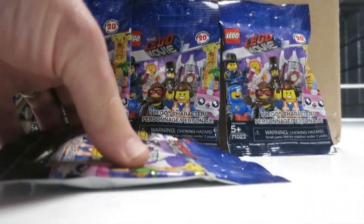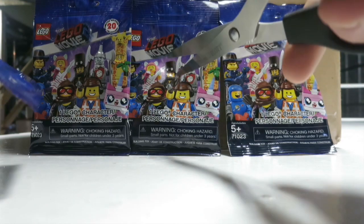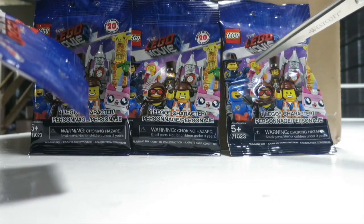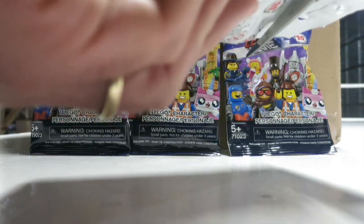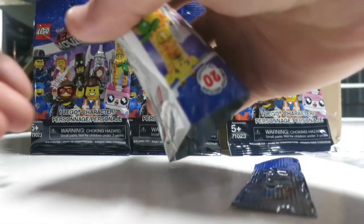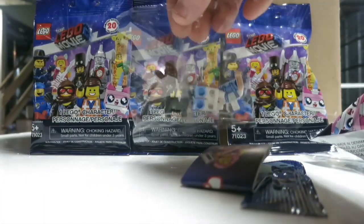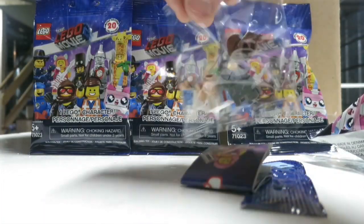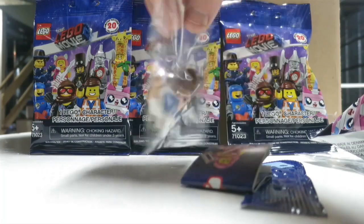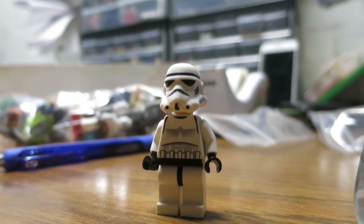I kind of want to know if there's any of the Wizard of Oz. There's a watermelon, golfing, and then the girl rocker were theirs. Those three. So this is the fifth one I felt up, and I think it's Dorothy. Yep. So I'm pretty sure these are not gone through. That's pretty sweet. Just another Stormtrooper. Got tons of them, right?